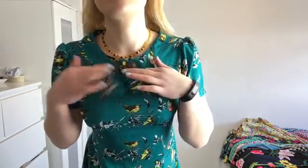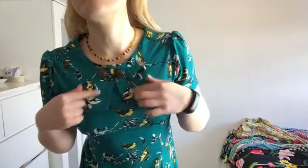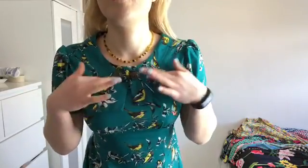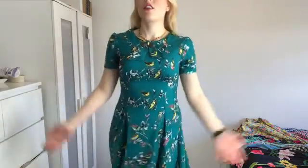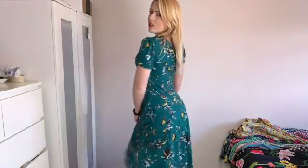I'm not quite sure what you would call this, with buttons or rosettes, it reminds me of a rosette. That's probably why I'm saying the word rosette. But yeah, it's just really nice. You're not showing off anything of the chesticles, breasticles, or anything. So, and it's swishy. I like swishy dresses.